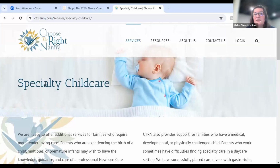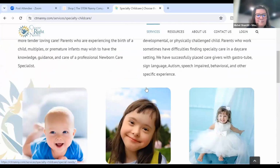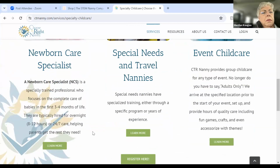So see how I clicked on specialty childcare, the labeling didn't change. I know I'm on that page. That's what you want to see. That's good. Content's good. Images are good. So again, I would just get rid of your logo in the background just because it makes it hard to read, right?